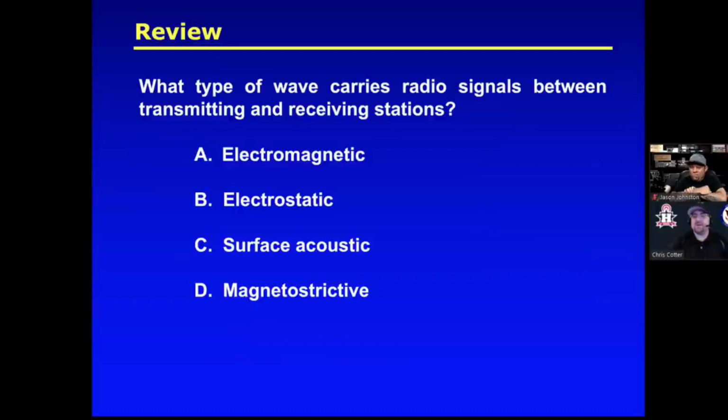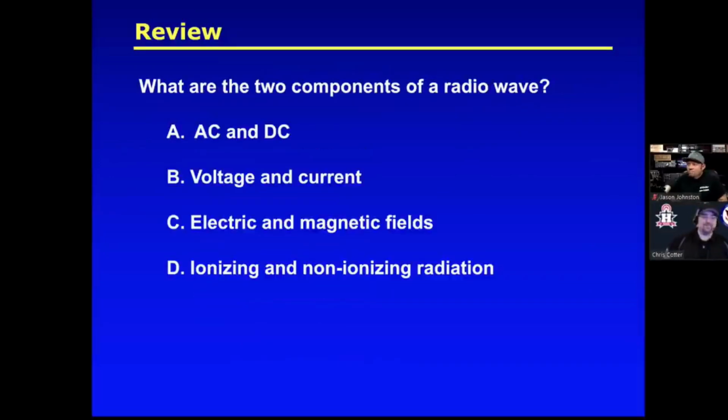What type of wave carries radio signals between transmitting and receiving stations? This is one of my favorite questions. The answer is electromagnetic. That is what makes up an RF signal. Magnetostrictive. That's still one of my favorite answers out there, but it is very much wrong. And then surface acoustic, we don't hear RF signals. So electromagnetic, that's what you need to know.